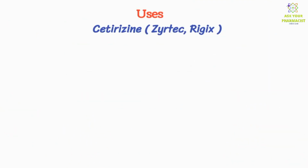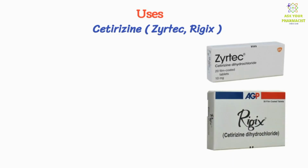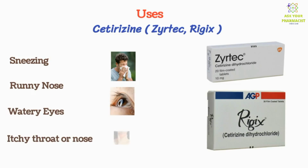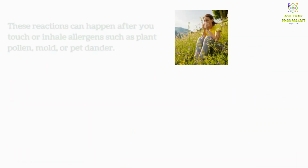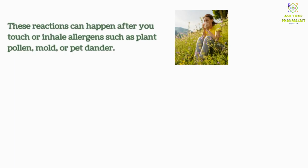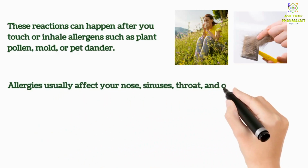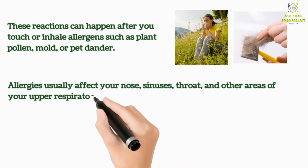Cetirizine is used in the following conditions, such as sneezing, runny nose, itchy or watery eyes, itchy throat or nose. These reactions can happen after you touch or inhale allergens, such as plant pollen, mold, or pet dander. Allergies usually affect your nose, sinuses, throat, and other areas of your upper respiratory system.